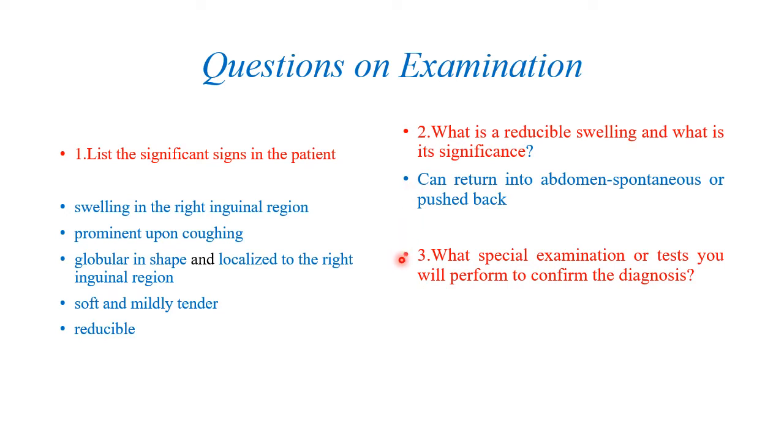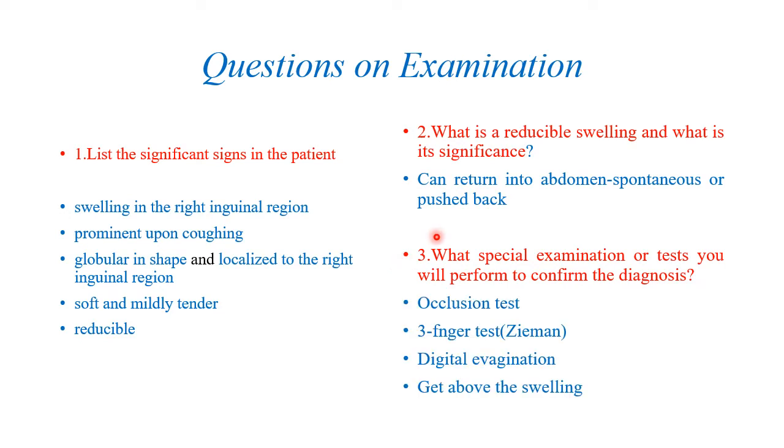Question number three, what special examination or test will you perform on the patient to confirm the diagnosis? These include a finger occlusion test, three-finger test or Zieman's test, digital scrotal invagination test, and also check the swelling to see whether you can get above the swelling.